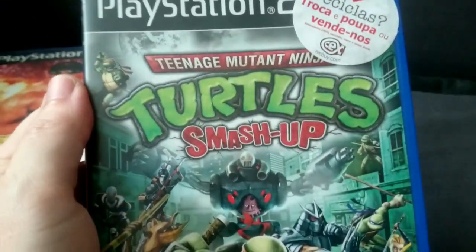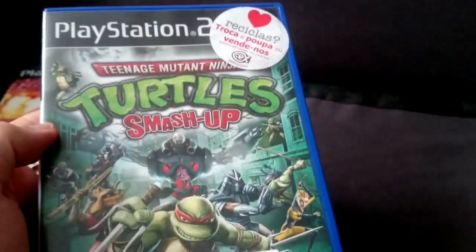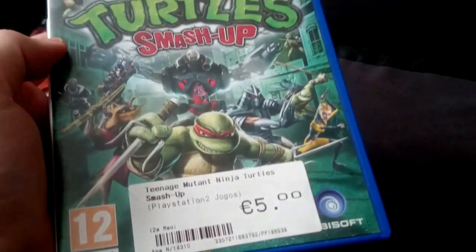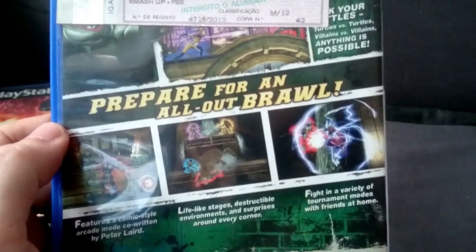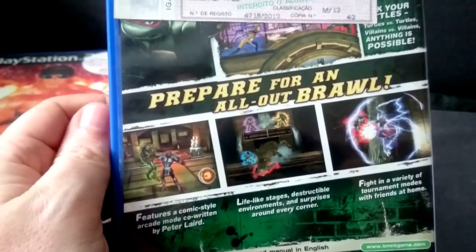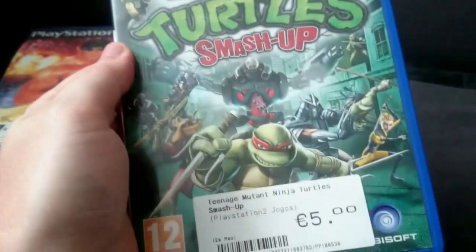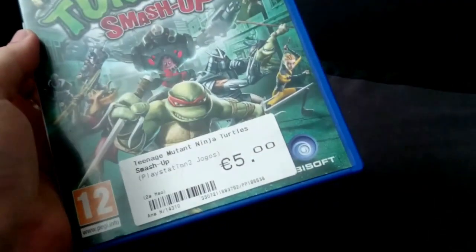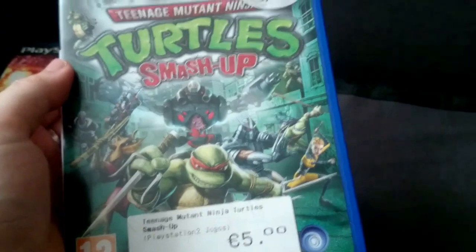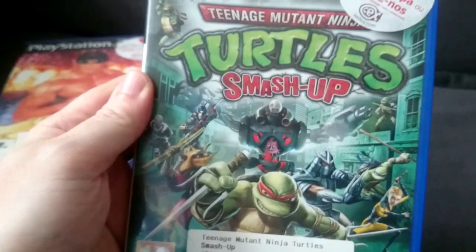Now, this one I have heard of. I've owned this one on Wii, but I've never found it on PlayStation 2 yet, which is Teenage Mutant Ninja Turtles Smash Up. It is a massive Smash Brothers rip-off, but it's really good fun, especially in multiplayer, as you would imagine. Loads of environmental hazards. Great fun to just beat the hell out of each other and throw someone to be eaten by a crocodile or something in the sewer. €5, this was the most expensive one I bought. Didn't help that the euro to pound ratio is currently really bad. But yeah, love the Turtles, gotta get every Turtles game.